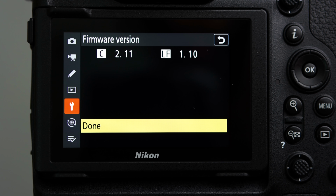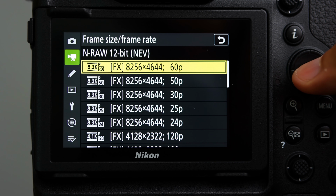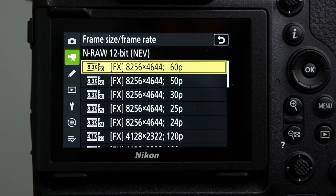Right out of the box, the Nikon Z9 shoots 10-bit 8K video at up to 30 frames per second. However, they have released a firmware update since releasing this camera that has essentially increased the value of the camera itself. This firmware update now adds 8K footage up to 60 frames per second, and you can do that with NRAW or ProRes RAW and more.